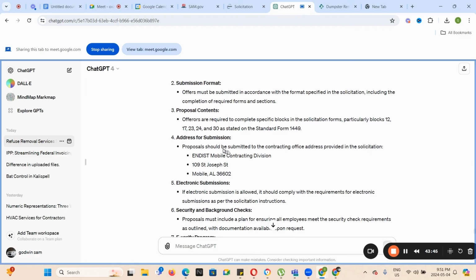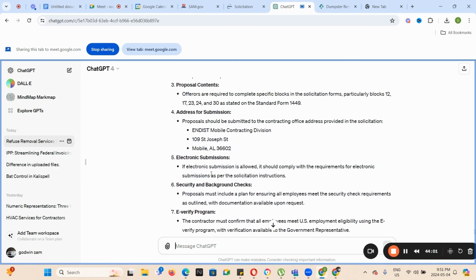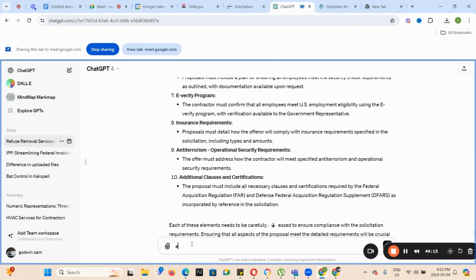Address for submission. Proposals should be submitted to the contracting office address provided in. Oh, so this doesn't. Okay, it's an electronic submission. It seems like they're giving you two options where you can actually mail the submission or electronic submission. If electronic submission is allowed, okay, hold on. If it's allowed, you're supposed to be giving me what is in. Are these requirements in the SOL?